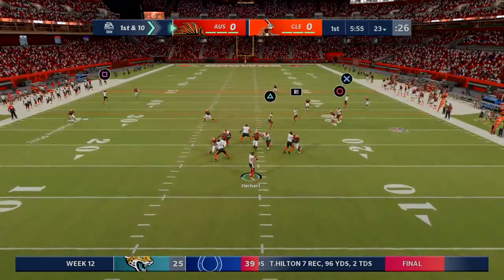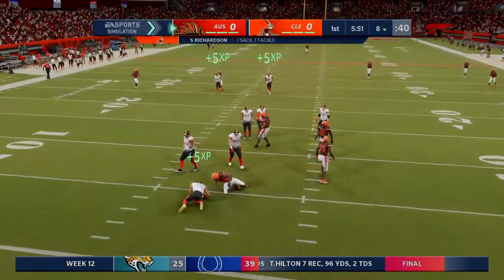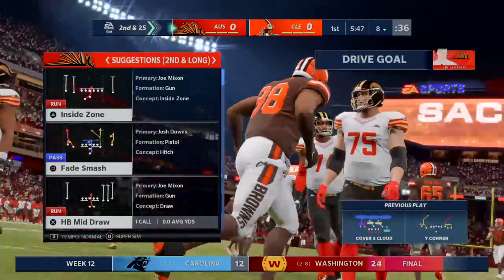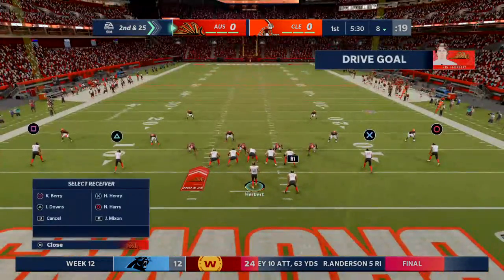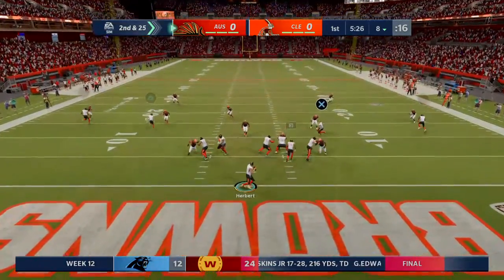On 1st and 10, Herbert. And a big loss here as he's taken down. Sheldon Richardson. He's the one to get him, and that is sack number 7 for him on the year. Now this one from about 2 counties over after the sack. They come up on a second and very long.